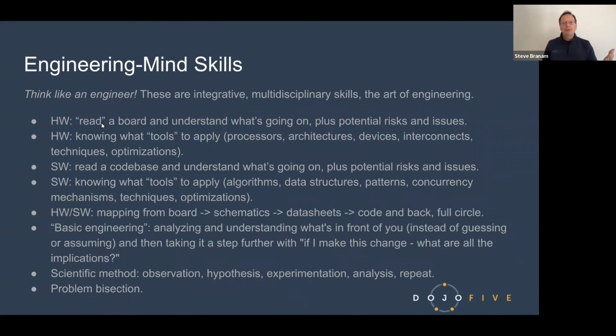So for instance, in hardware, you want to know how to read a board and understand what's going on, plus the potential risks and issues that board may face. And so when I say read a board, that may be you pick up a board and you're looking at the devices that are on it, you're looking at the part IDs, you're looking at whatever information you can get by going through that hardware survey. And then you take the schematic and you're looking at it and comparing and figuring out how things are interconnected.